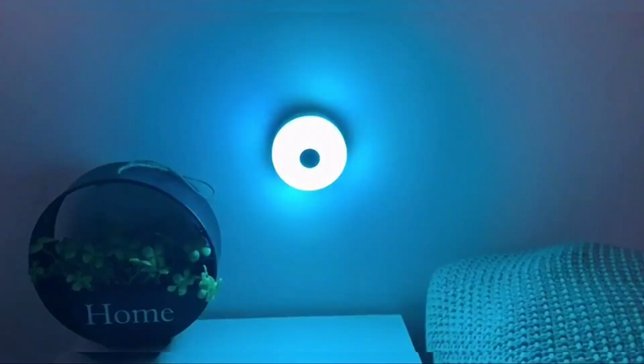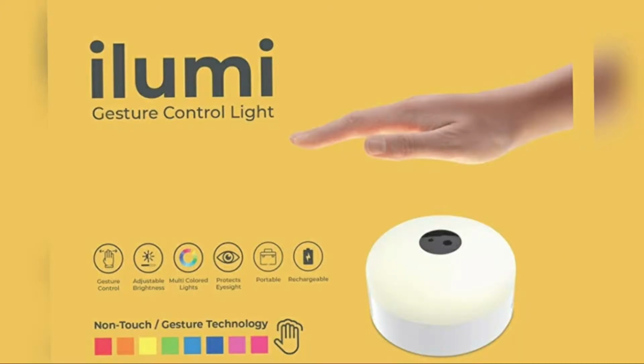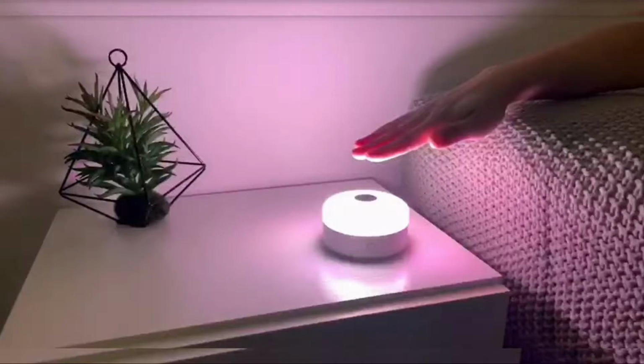We have an interesting tech news for you. The gadgets and smartphone accessories brand from India, iGear, has launched a new device into the Indian market. This is the iGear iLumi. Let us have a look at the features of this ambient light solution. This is an ambient light solution with 7 colors and eye protection.